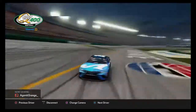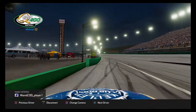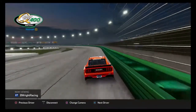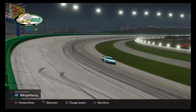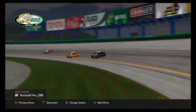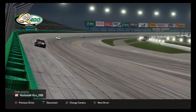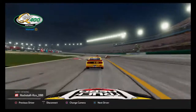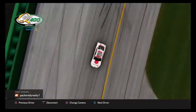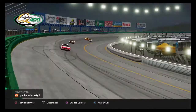So we're kind of going down the field here, see if there's anyone else that unfortunately had a DNF here. Nope, I don't think so. So it looks like it's going to be the 51 of T-Bird out in front, the 17 of Brandon here in the 17, followed by Cyber in P3, Bassbuck in the 47 in P4, 22 of BD in P5, the 88 of Rockstar in P6, the 43 of Liam in P7, yeah, right here. P8 is going to be Packers. P9 is Nathan, and that's just from that spin right there.